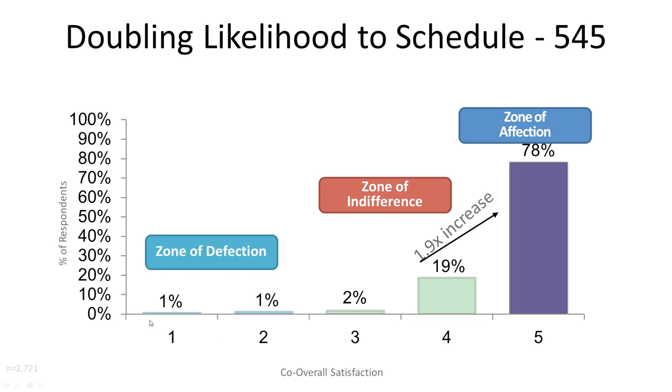Because when you look at the pattern, here's the 4%, this 2% are leaving, there's 2% indifferent. But this 19%, 1 patient out of 5, and this is data across hundreds of practices, they're basically leaving. They're not staying to buy, or some smaller percent are staying to buy. If we could have made them highly satisfied, we could double their likelihood to schedule. So if you look at 20% of your practice and double your likelihood to schedule, you're looking at picking up a 5 to 10% increase in scheduling rate.